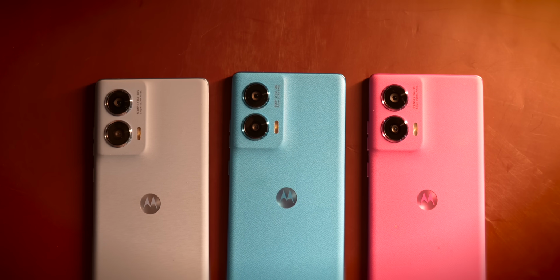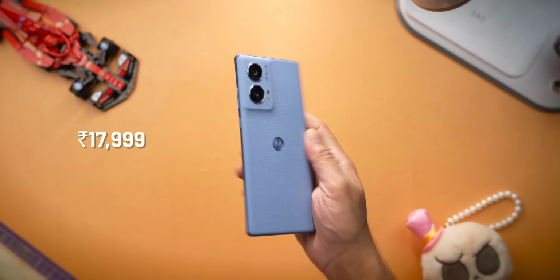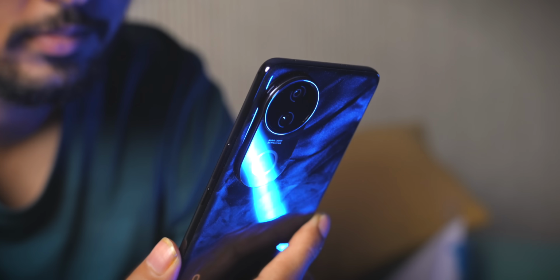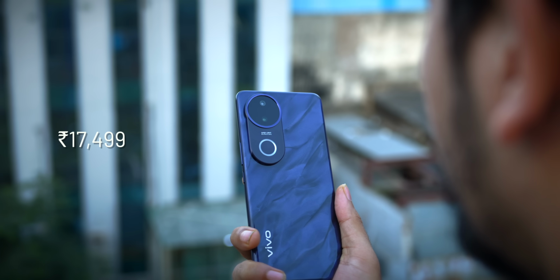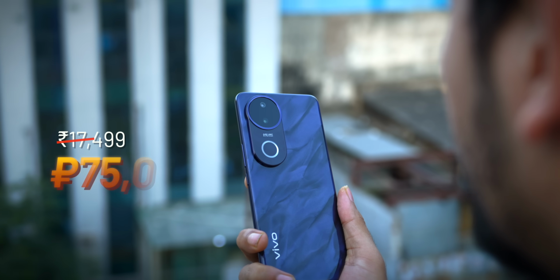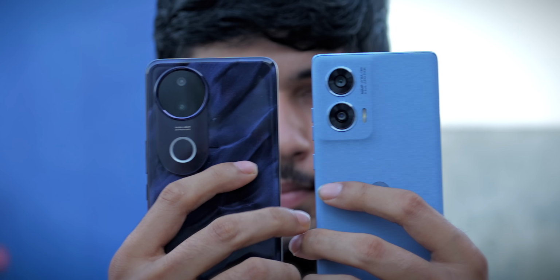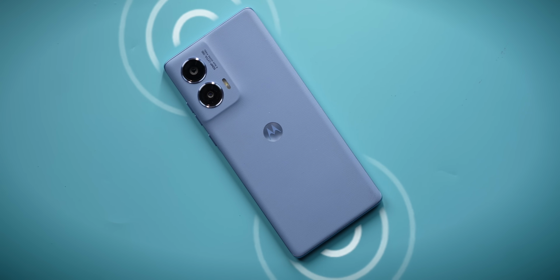And then we went ahead and scrolled through a bunch of budget smartphones, and we got 2 interesting options. Moto G96 5G, which surprisingly launched for 17,999, but during the BBD sale it will be down to 14,999. And then there's Vivo T4R, which again launched for 17,499, but it will be down to around 15,000 during the sale. And these phones not only justify these 5 parameters, but you get extra stuff: IP rating, stereo speakers. So okay, video done, get these 2 phones.